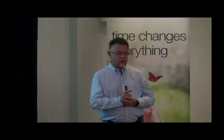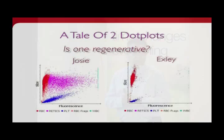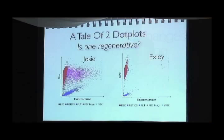So you guys are almost experts in dot plots by now, because you have seen one slide on how you generate dot plots. So I'm gonna show you these two dogs that have a hematocrit of 20 and a hematocrit of 19, okay? And I want to ask you, could you tell me if one of them has a regenerative anemia and the other one has a non-regenerative anemia? Is it easy or is it complicated? What do you think? How many of you guys did like Rain Man and you counted all those dots? 6,333.